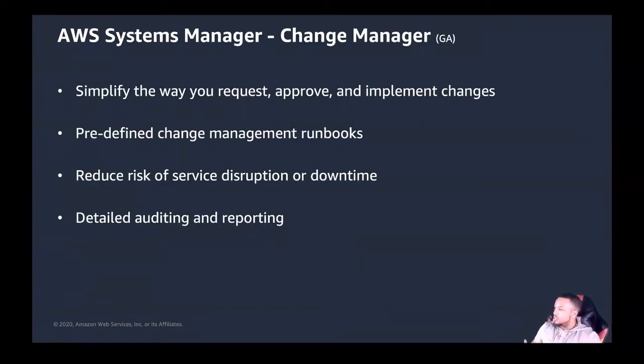All right, another one, Systems Manager, Change Manager. So Systems Manager, if you don't know, is a tool that allows you to manage your infrastructure in AWS. So patching and other administrative tasks. Now, Change Manager allows you to simplify how you can request and approve and implement changes. So think about the way you do it on-prem. You may put in a ticket. You may have some way of tracking configuration changes. Now we implemented that with Systems Manager.